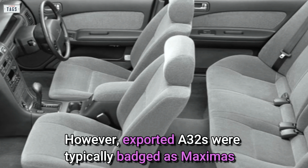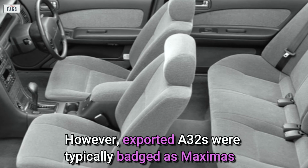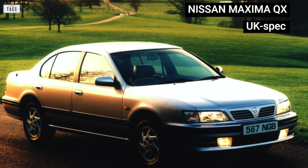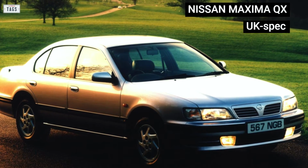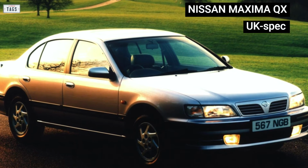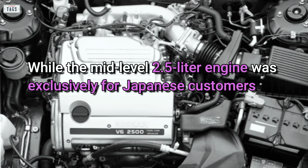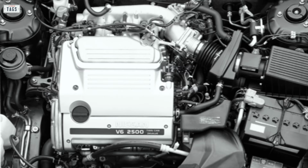However, exported A32s were typically badged as Maximas. For example, the European spec A32 was marketed as the Nissan Maxima QX. As far as engine choices, the 2 and 3-liter engines were offered in export markets, while the mid-level 2.5-liter engine was exclusively for Japanese customers.